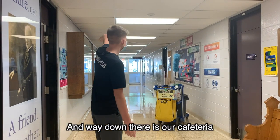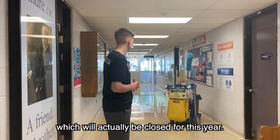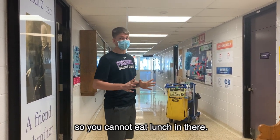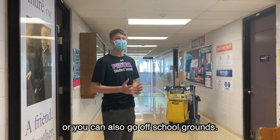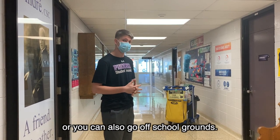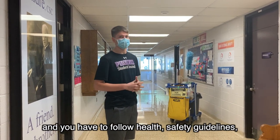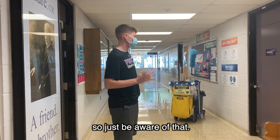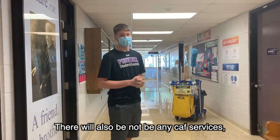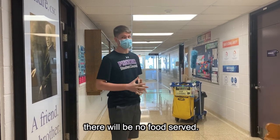And way down there is our cafeteria, which will actually be closed for this year. So you cannot eat lunch in there. Our lunches will be eaten either in a classroom or you can also go off school grounds. However, do remember that you are representing St. Francis and you have to follow health safety guidelines. So just be aware of that. There will also not be any CAF services. There will be no food served.